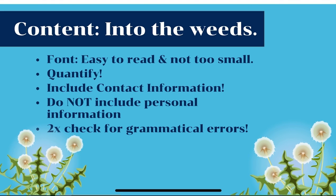And then these are just some quick pointers. Obviously, make sure that grammatical information is on point. Don't put anything personal in. Check over everything multiple times. It's always a good idea to check with a peer or a faculty member or a professor or somebody who you trust, and especially the Career Center, just to go over your resume to make sure that it's polished and that it looks good.